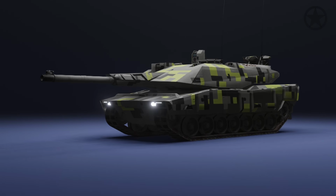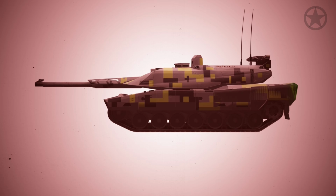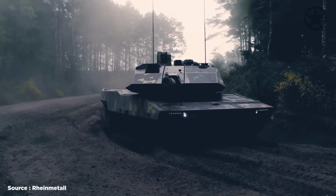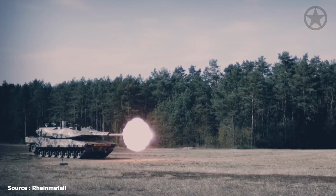It may seem very similar. After all, it's got the heavy armor, the big gun, and the intimidating presence you'd expect. But what is it that makes this tank extraordinary and is causing shockwaves across the defense community? The secret to the Panther's battlefield dominance begins with its cutting-edge firepower.